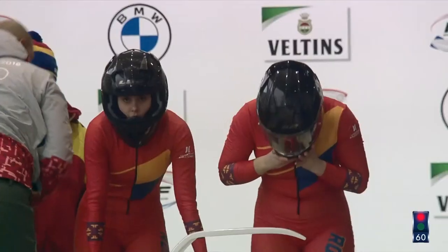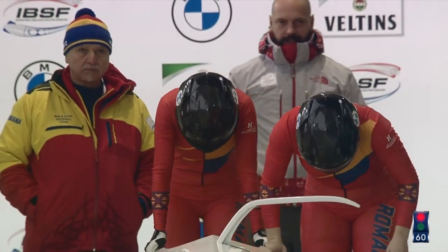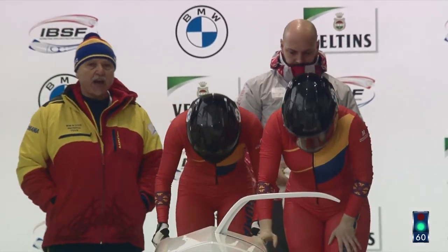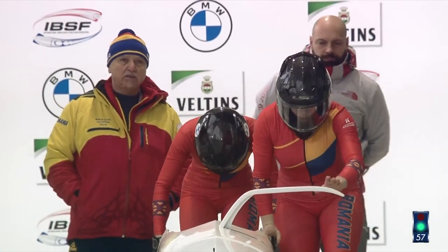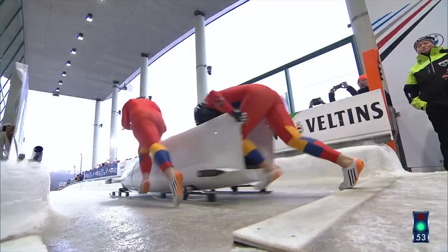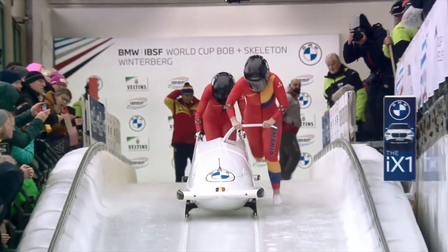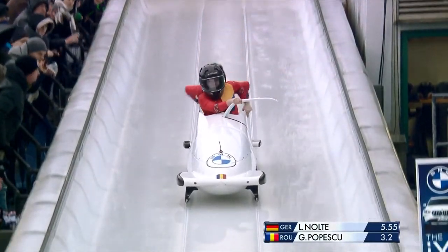Next up, our second debutante in the field, as she was yesterday in the Monobob, Georgeta Popescu, with Antonia Sabu behind her. Antonia, like Georgeta the driver, they're both 20 years old, both raced in the Youth Olympic Games in 2020. Georgeta took gold, and her brake woman finished in 20th place.